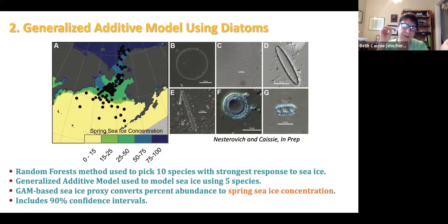And so with those 5 species, she then used a generalized additive model to take those percentages and turn them into spring sea ice concentrations, which is a great thing because now we have a number rather than just saying, oh, there was sea ice present, there was no sea ice. We can say there was 50% sea ice in the spring, or there was 80% sea ice in the spring. And it comes with 90% confidence intervals. So it gives us an idea of how well the model is performing as well.